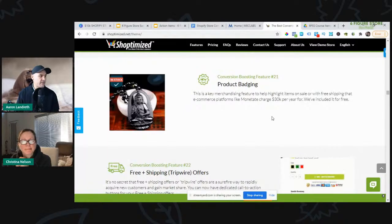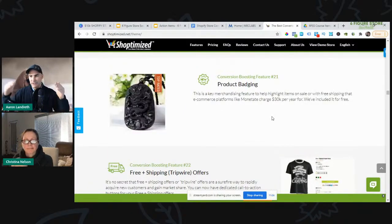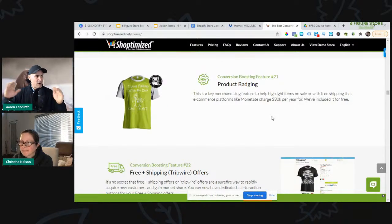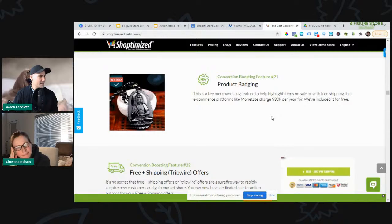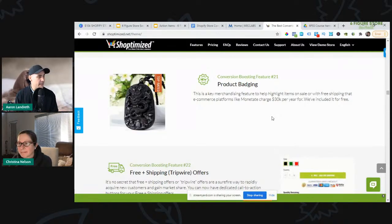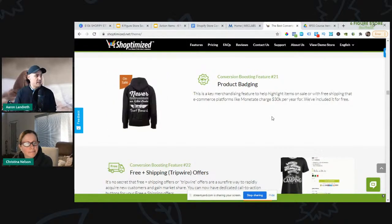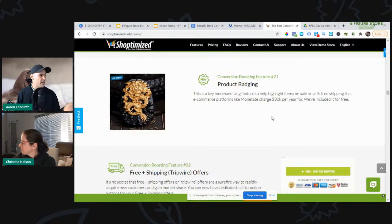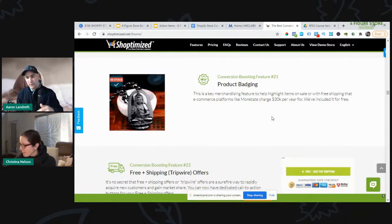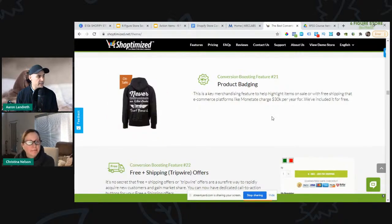So there's just so many features with this theme. I encourage anybody here to go to shoptimize.net. You'll see all of these conversion boosting features. I've already been going through them one by one, but you can most certainly do that, and I encourage you to do so. Just go to shoptimize.net and research all of these conversion elements. And whether you use Shoptimized or another high converting theme or your own theme, just go through and glean and learn what they're doing here so that you can get those elements into your store.